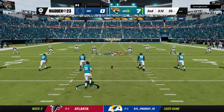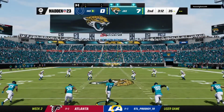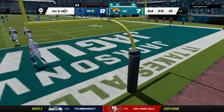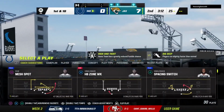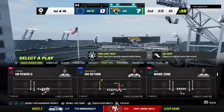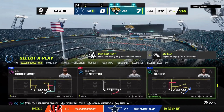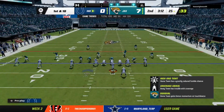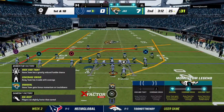Here's the Jaguar kick team now as they run up and send this one away. And this will be a touchback as that sails over the end line. The Colts come to the line ready to start their next drive.